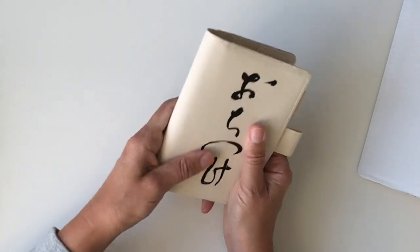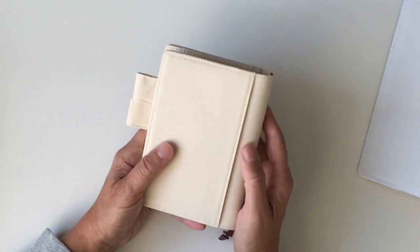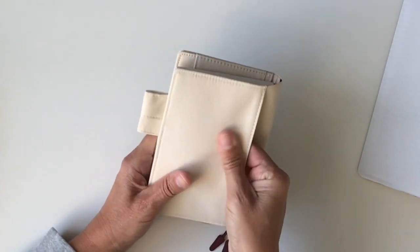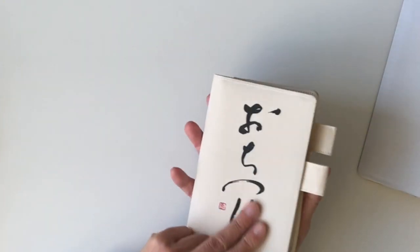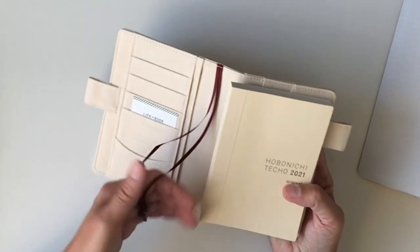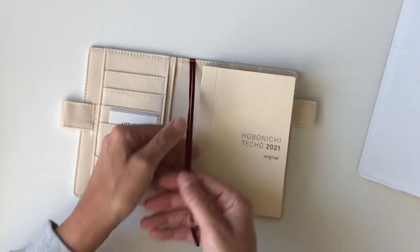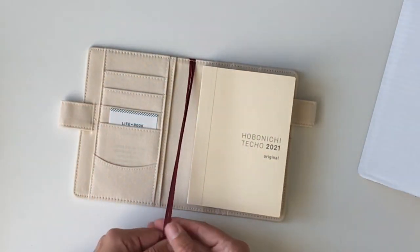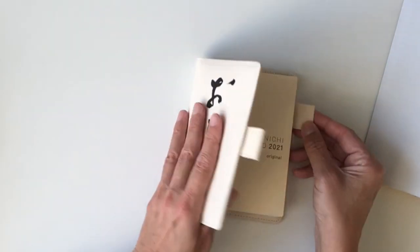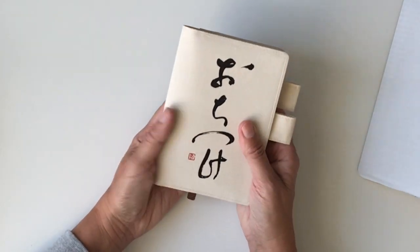So very happy for this one. It's in a very nice canvas texture fabric, and it has all the pockets and everything, and very, very nice paper strings, or whatever you call them. And you close it like this, and you put your pen, and then it's closed. Love, love, love.